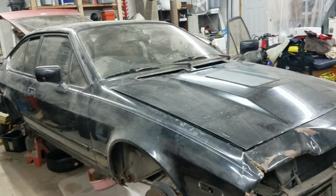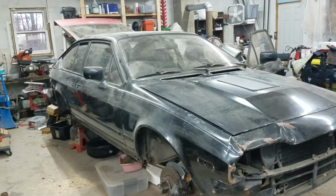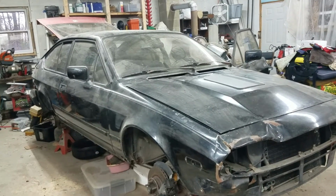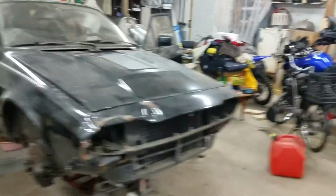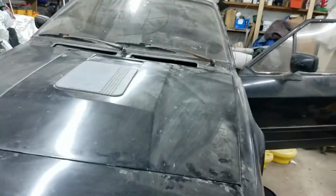What can I say? I drove this car into this shop 3 years ago. I started to replace the clutch slave cylinder, and it was stuck. I couldn't get it out. Life got in the way. I got busy, and really haven't worked on the car.